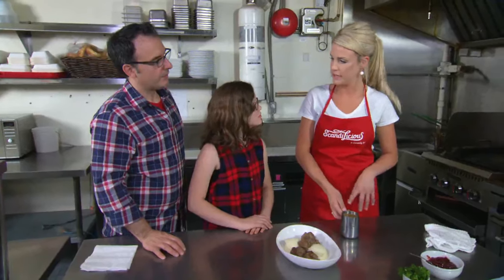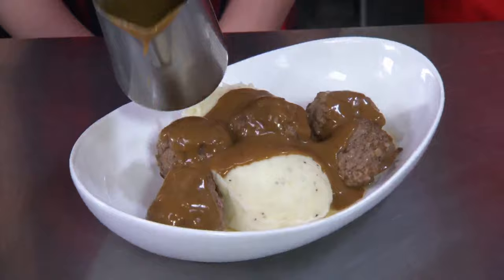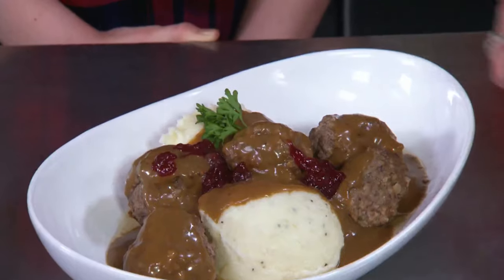So the way that we do our gravy is we start off first with some butter in a pan. We add in equal parts of flour, the juices from our meatballs, Norwegian goat cheese, lingonberry jam, put some parsley in there. Makes it healthy. There you go.